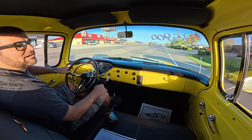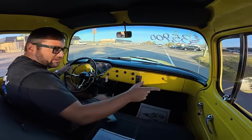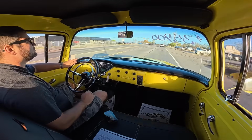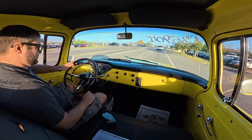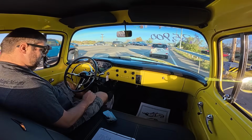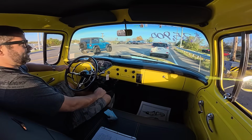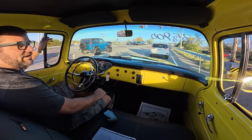A little rattly on our door over there. It's a vent window. Brakes, I feel great. Idle's come down now. Engine temperature still at 160 though. Oil pressure's at 30 where it needs to be. Big echo chamber in here.